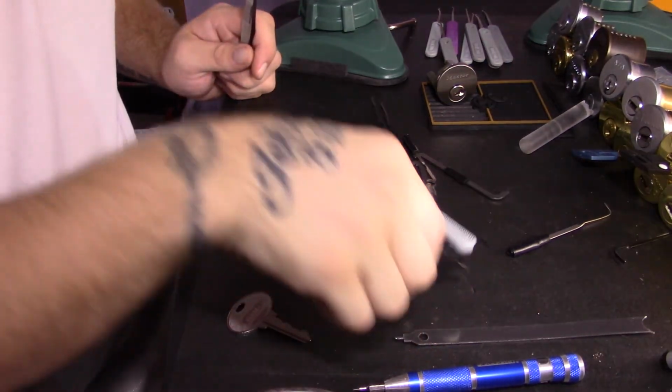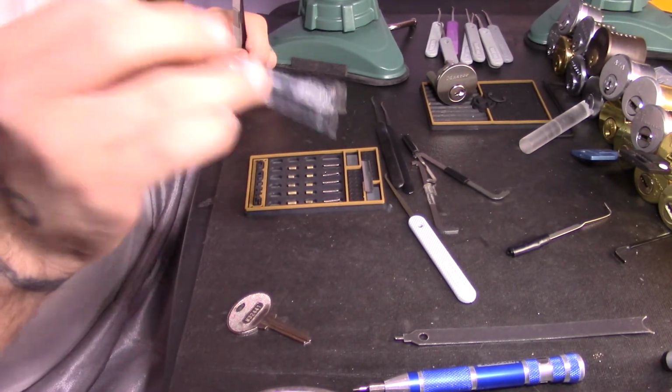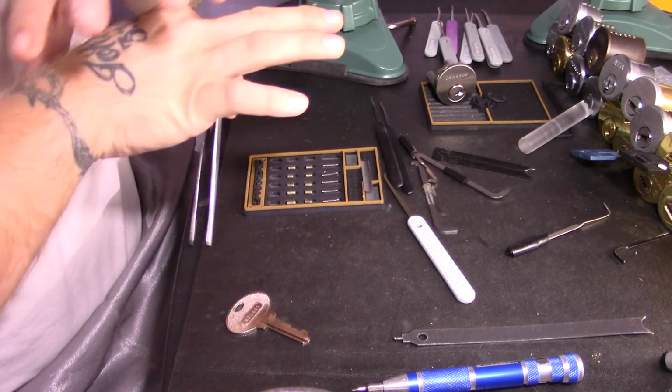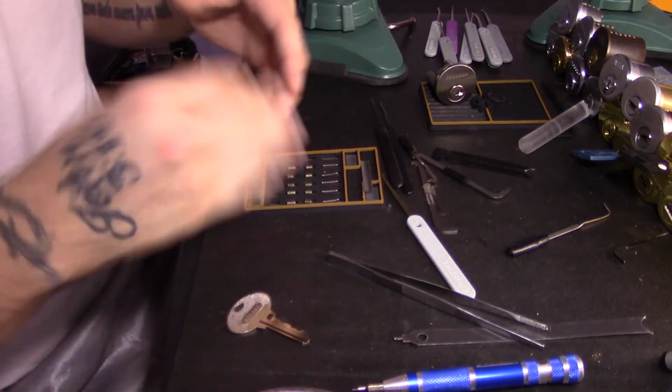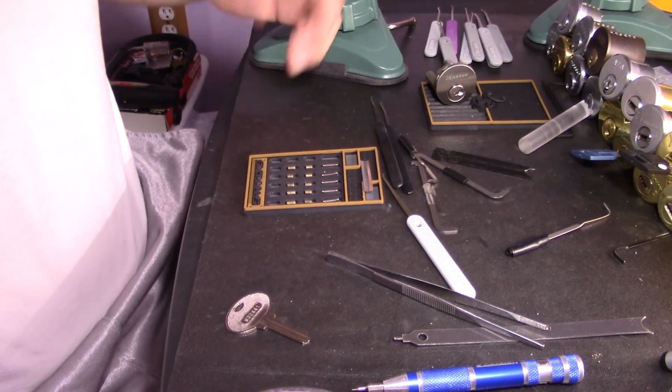Oh, and by the way, Fred Flintstoner, thank you again, man. This thing, pretty badass. You did a hell of a job on that. Simple, yet perfect so far. Other than I'm going to have to wrap it with electrical tape, but that's nothing.